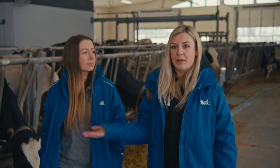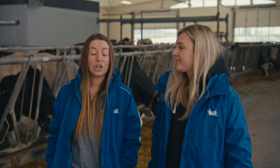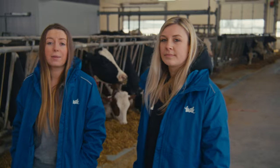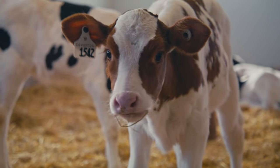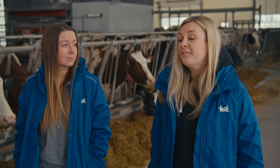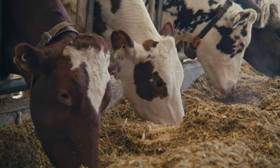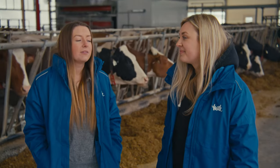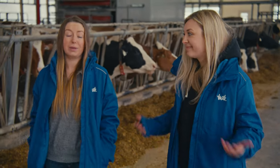Here we are with the milking herd. Yeah, so our milking herd has 65 cows in it, and our age ranges from 1 day old to our oldest cow on the farm, who is 11 years old. And a fun fact is that all the cows in the milking herd are females. Oh, that's right, because only female mammals can produce milk.